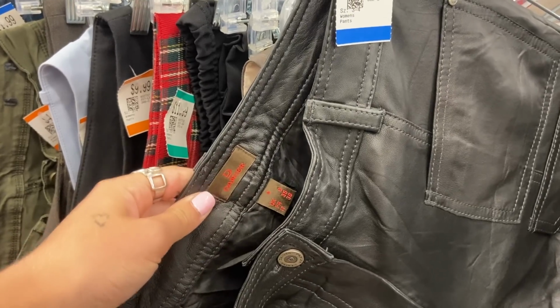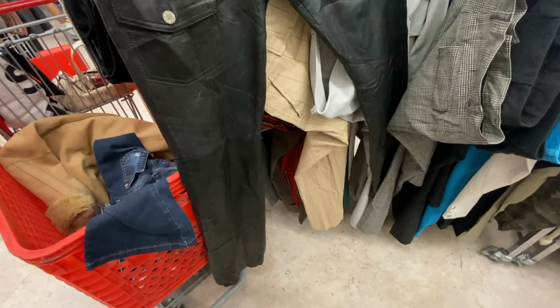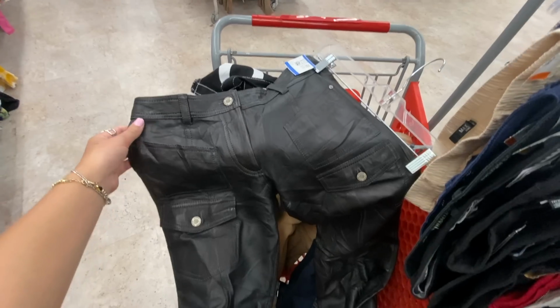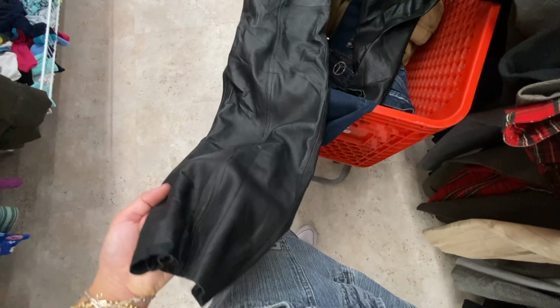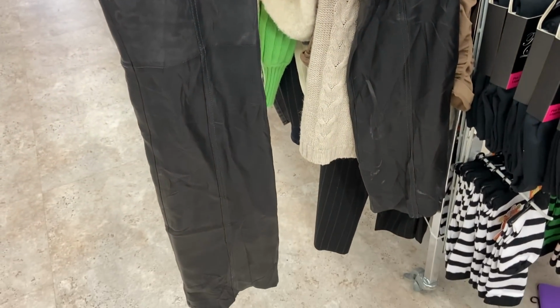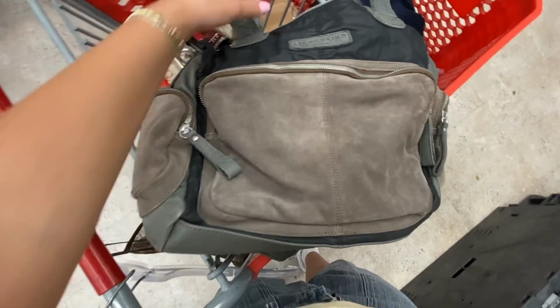Danier has been another brand that has just been coming through. I found these black leather pants. I've been wanting a pair of pants like this probably for 4 years. I feel like you can't even understand how good these are through the video. They're so long, they're wide leg, there's pockets on the front and back. They're also real leather and they're gonna be so amazing for fall, winter, definitely a staple piece.